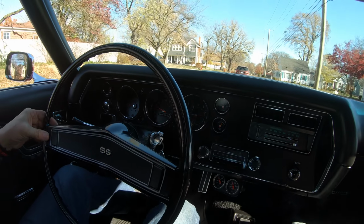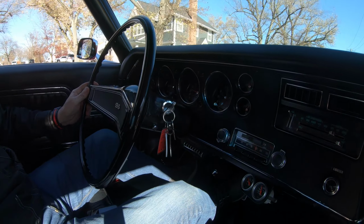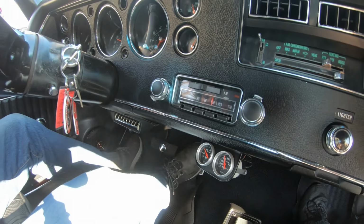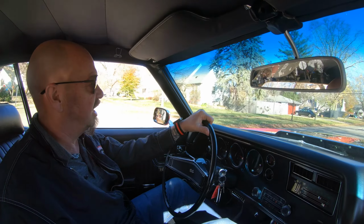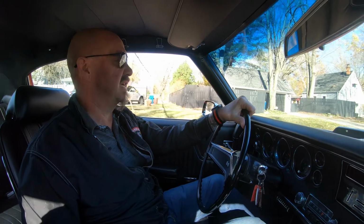Now we do have a 2-pack of gauges underneath the dash there too. It's giving us our oil pressure and our water temperature, because it's just got the idiot lights, we call them. Does look like it's got the upgraded radio in it. Car does have air conditioning. Just looking and driving amazing.